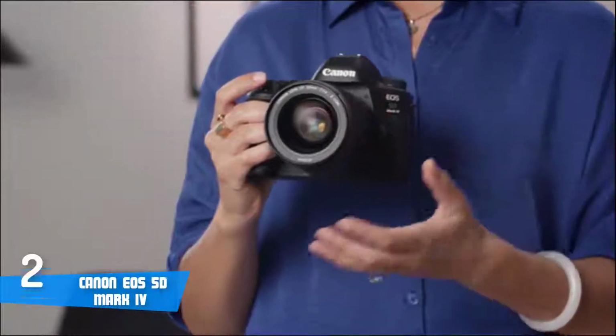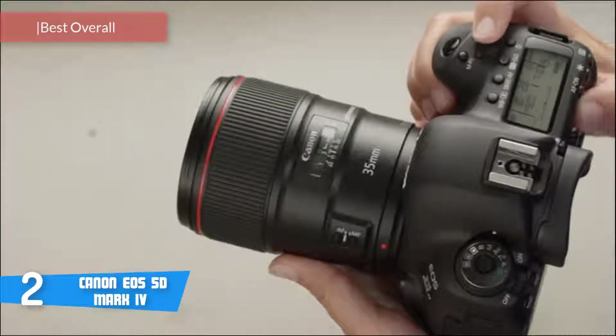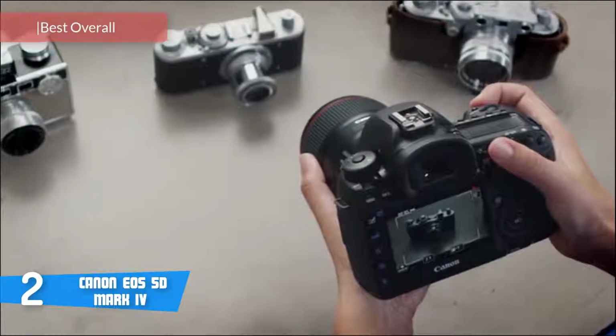At number 2, it's the Canon EOS 5D Mark IV. The Canon EOS 5D Mark IV is a premium full-frame DSLR camera with exceptionally powerful specs that give the camera an advantage when compared to the other cameras in this price range.